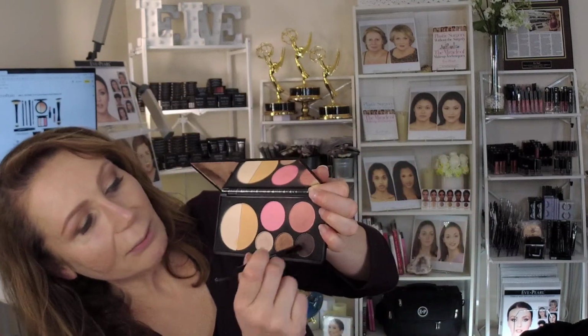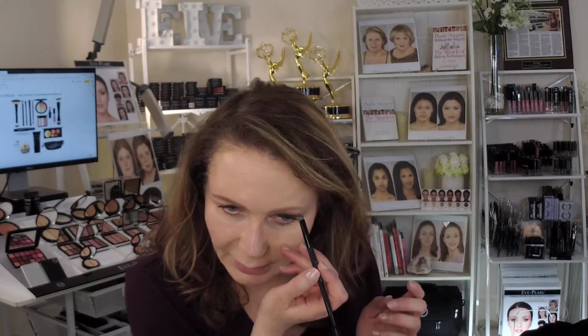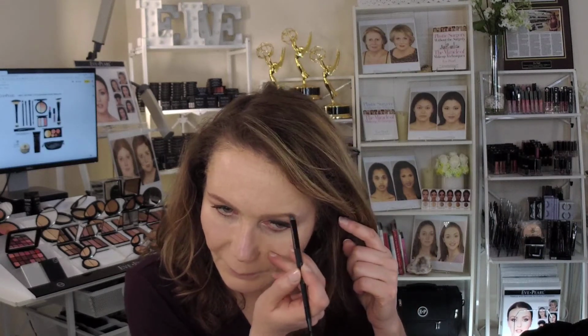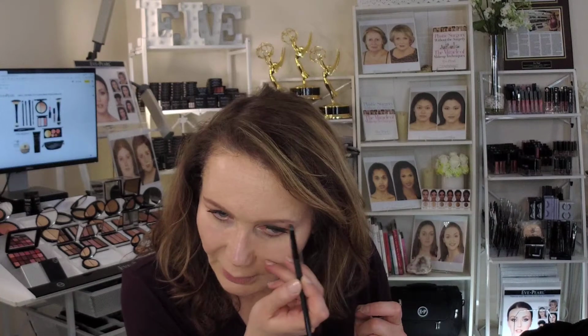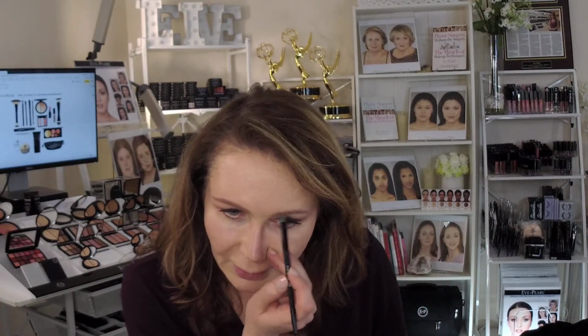So I do a little brown, I do it a little bit on this peachy color, and then into the darker color of the pressed powder. And I always start on the area that would be the crease, because I don't mind if it's a stronger, darker color there. And then I work my way toward the inner part of the eye.